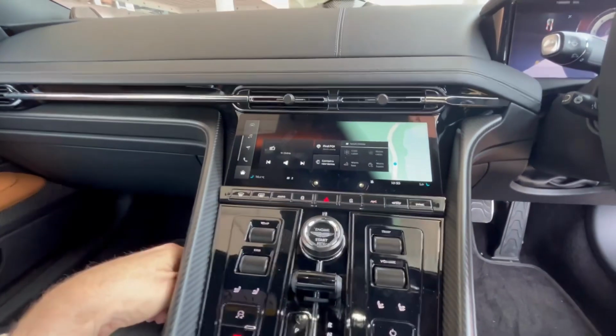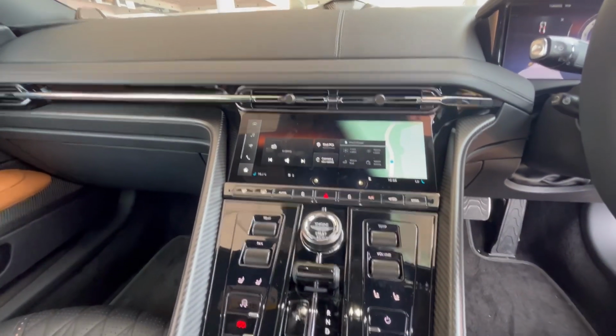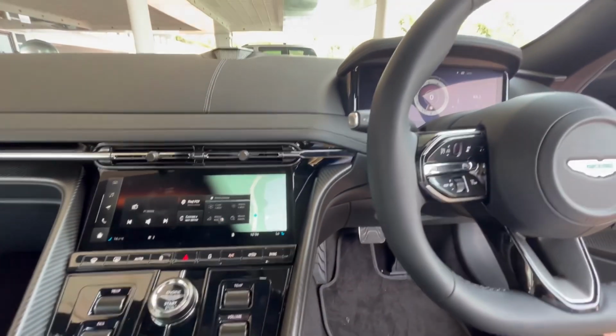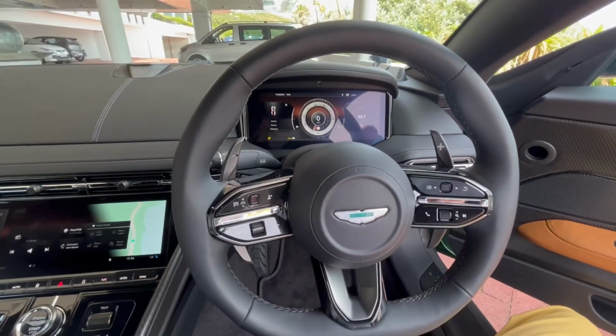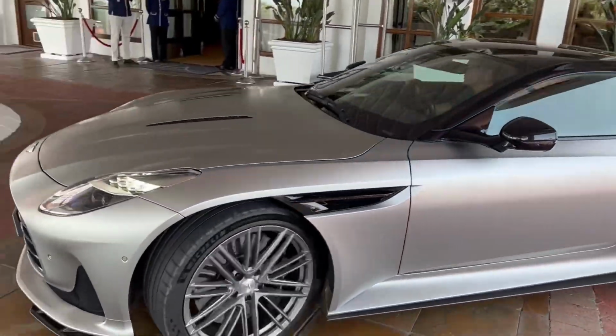So the whole Aston Martin, the original design up on the dashboard, has now disappeared. A really beautiful addition to the new DB12, and I'm sure this will pass through to all Aston Martins in the future. And of course, as I mentioned earlier, the massive wings, they're now on the central steering, a beautifully designed new steering as well.